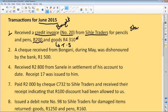On the 2nd, let's use another color. On the 2nd, a check was received. There's the clue. We received money. We received from Bongani, and we received this during May. But now, this was a dishonored check by the bank of 1,500. So let's quickly look at dishonored checks. What happens with a dishonored check? I receive a bad check from Bongani.